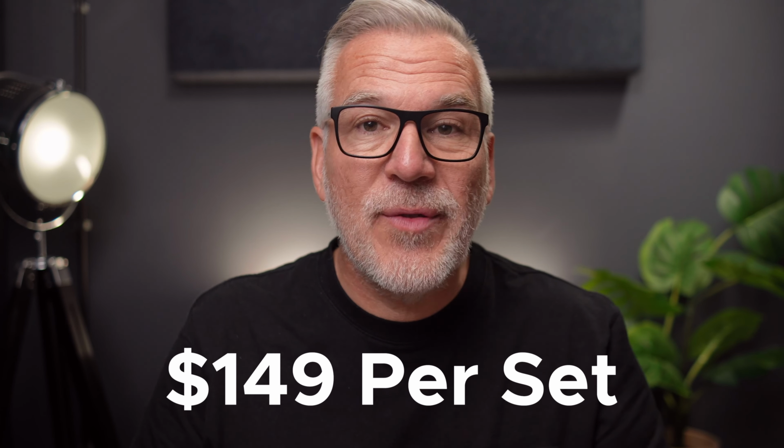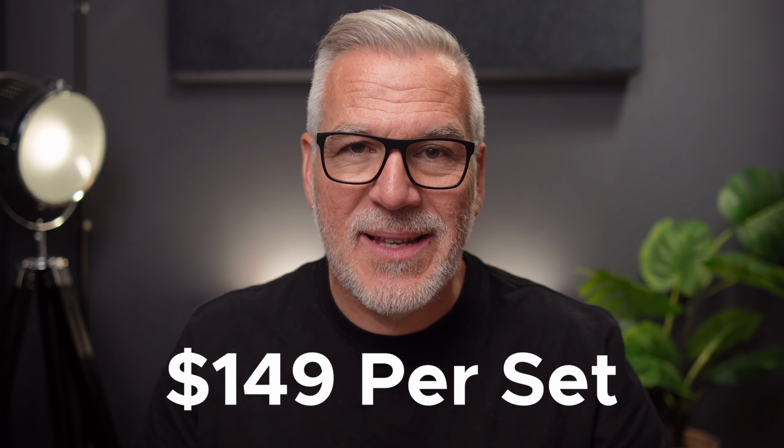Now let's have a look at price and see how these mics compare. Rode have one package. There's no option for a single mic. You just choose either Lightning or USB-C connection for your receiver. And it cost $149 for the set at the time of recording this.